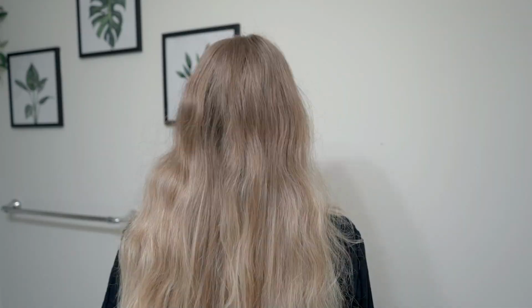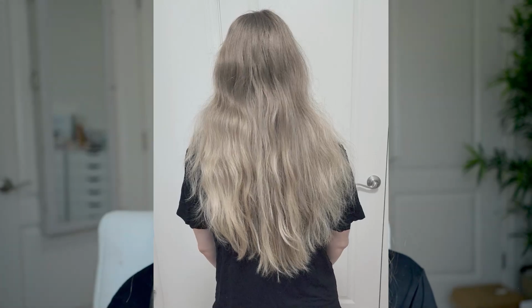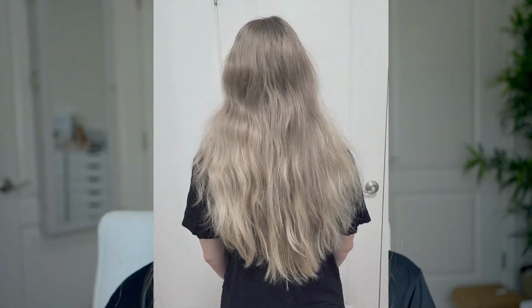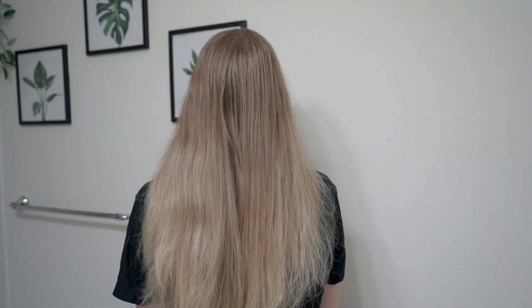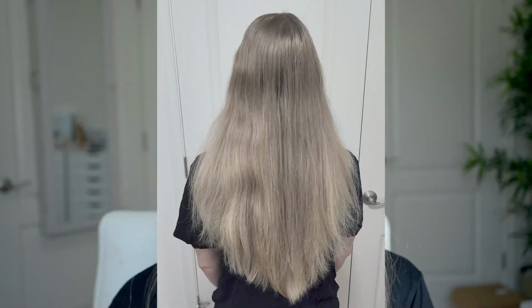So now I'm gonna go ahead and show you guys the before and after. So here is the before. Here's the front of my hair, and then here is the back of my hair. As you can see, my hair is quite frizzy. Here's another before clip. My hair is very, very frizzy. And then here is the after. Here is the front of my hair after, and here is the back of my hair after.